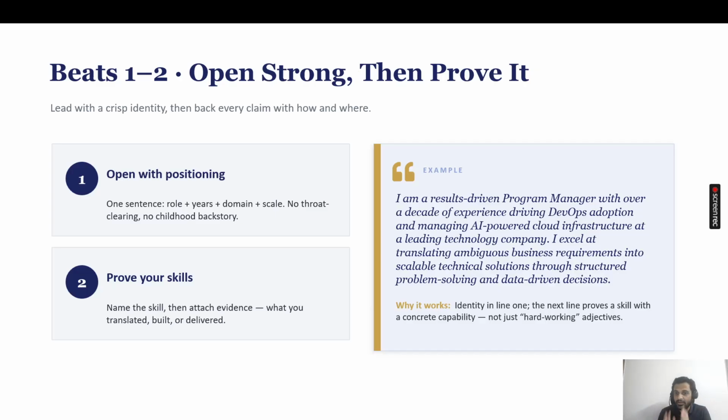Now let's talk about some examples. I was telling you about some opening statements, right? So let's read this example. By that way you will understand what I'm trying to say.